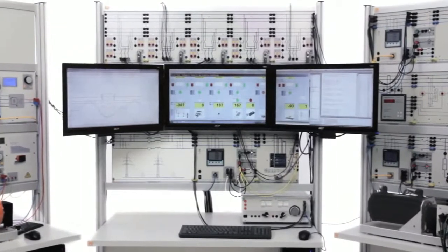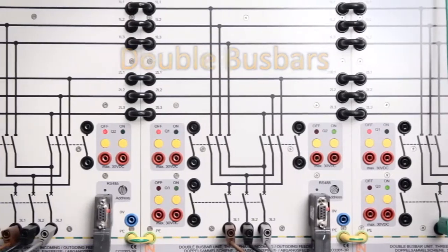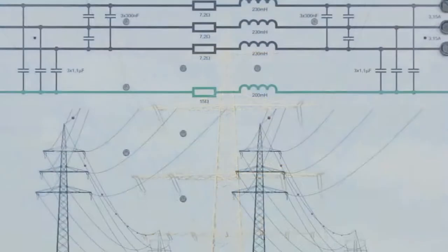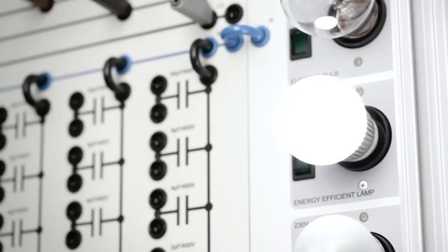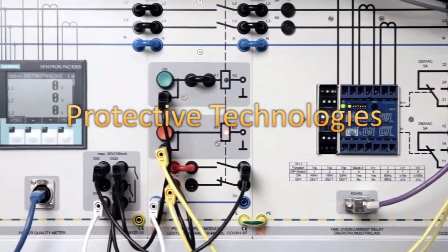Power distribution is realistically emulated using double bus bars. Students can construct complicated networks to simulate modern high-voltage power distribution, involving both energy generators and loads. It is also possible to deploy protective technologies for all aspects of power engineering.